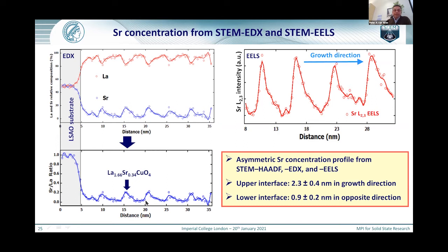And we see here very nicely this asymmetric strontium profile, not only in STEM EDX, but also in STEM EELS. This is the growth direction. And from the strontium L2,3 white lines in EELS, you see again here this asymmetric line profile. The asymmetric strontium concentration profiles from STEM HAADF, STEM EDS, and STEM EELS show the following. For the upper interface, we have a width on the order of 2.3 nanometers in growth direction. The bottom interface here from maximum towards 0 is on the order of 0.9. And we observe that for all interfaces.